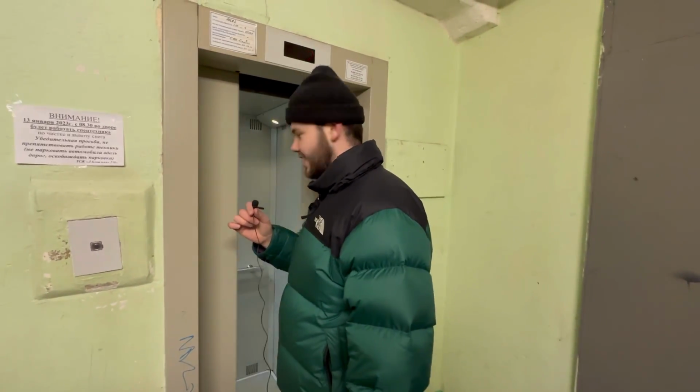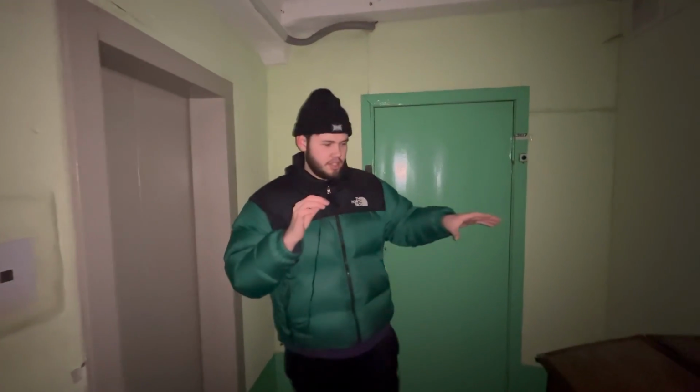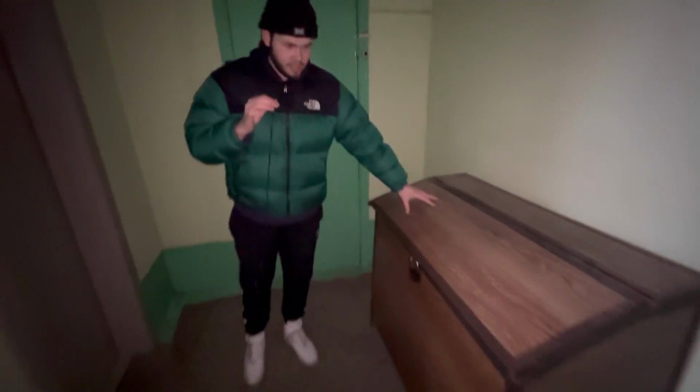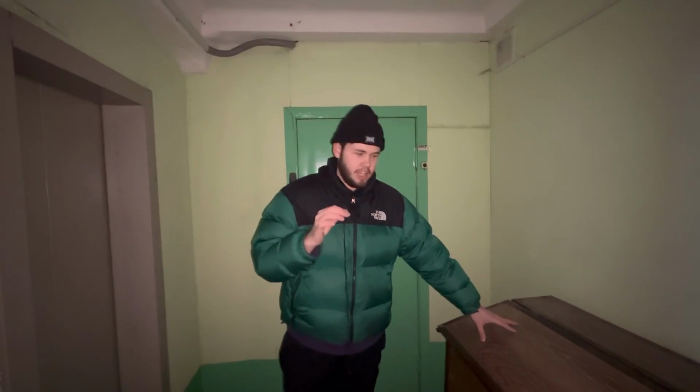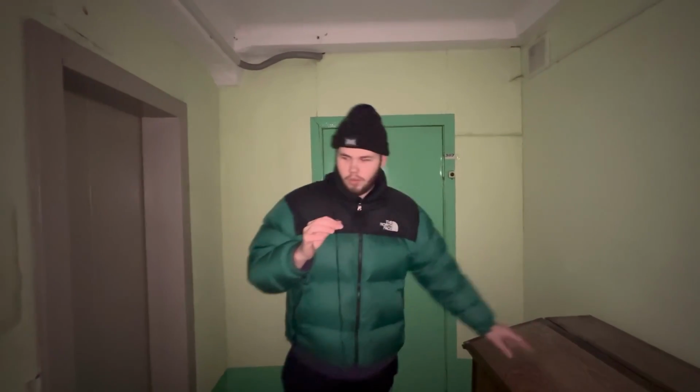Now we are entering the elevator, and the funniest thing about it is that it actually has only 8 buttons right here, but the building has 9 floors. In a second I'll show you how everything goes. We came out of the elevator. I want to show you this big box. Here usually people also put different things such as potatoes or different vegetables, and sometimes they just keep their possessions here. And now we'll go up.